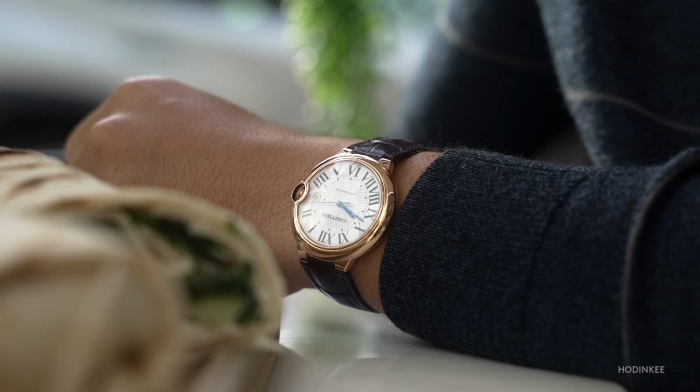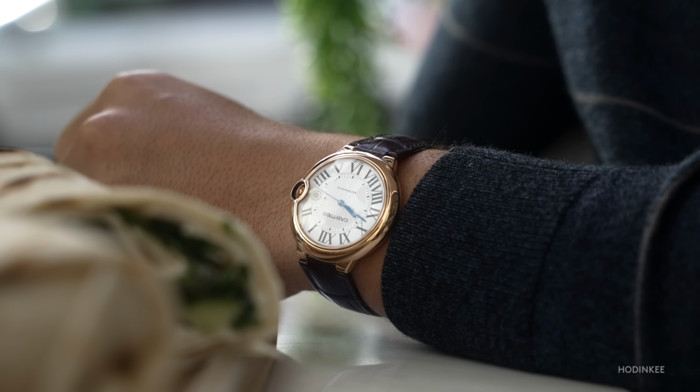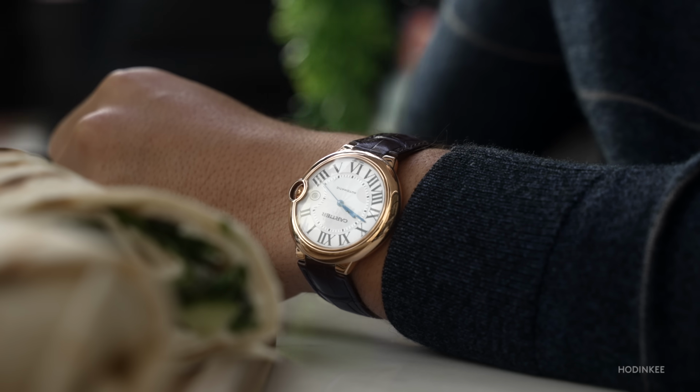In my head, Cartier watches are known for their cool case shapes, so why would I choose a regular round watch from their catalog? Well, it's funny. It turns out the round case became my favorite part of this watch.